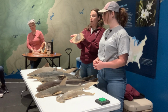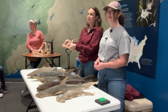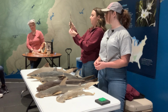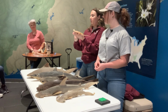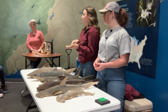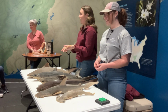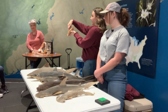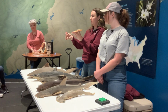Anyone know what kind of stingray this is? Yeah, exactly. This is an Atlantic stingray. He's a little bit smushed, but they've got these very pointy snouts right here. You would find this if you are fishing off a pier around here, or if you're being very gentle and careful swimming in the water and shuffling your feet. Maybe you would see one swimming around at the beach. Their eyes are on top of their heads, or their bodies. And they've got these long tails.